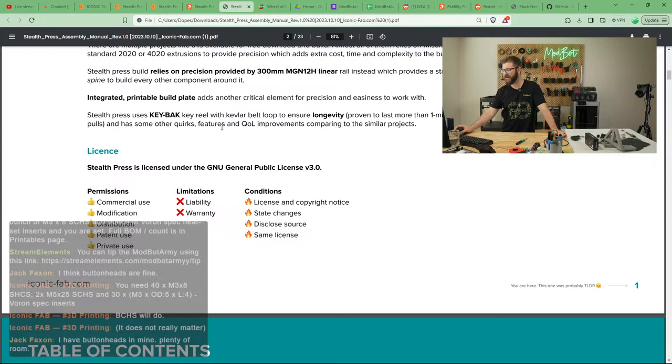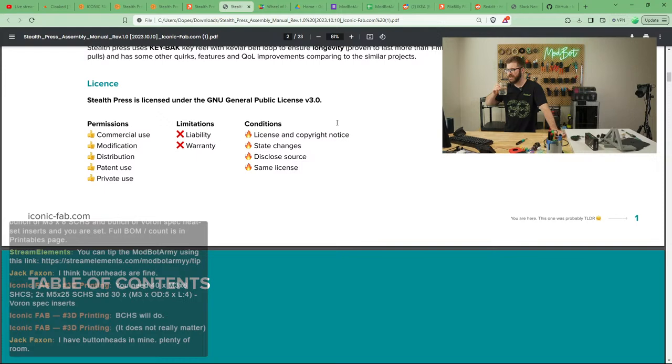It has some other quirks, features, and quality of life improvements compared to similar projects. So we've got the license. This is a GNU GPL V3.